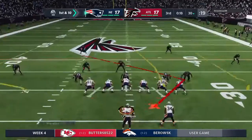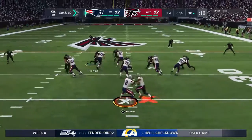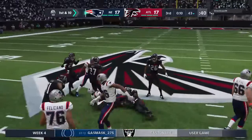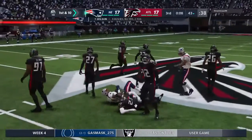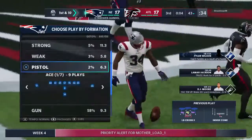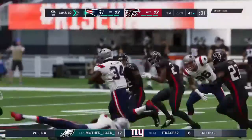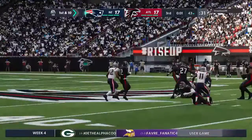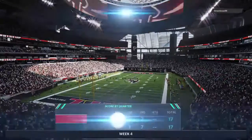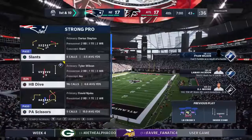So 1st and 10 now from the 30. And they'll run on the inside handoff. And they get him down, but not before he takes it across the 40-yard line. Back-to-back nice plays, 12 yards that time and a first down. A gain of 12. First down, Patriots. And as they come to the line, they will not be able to get off another play as time has run out on this third quarter.